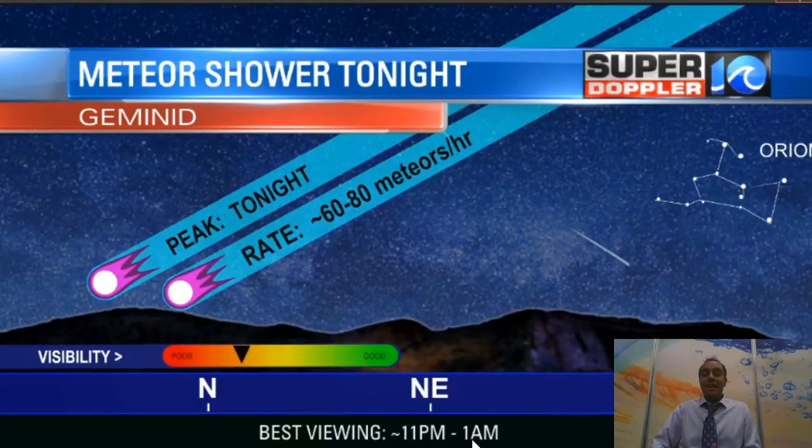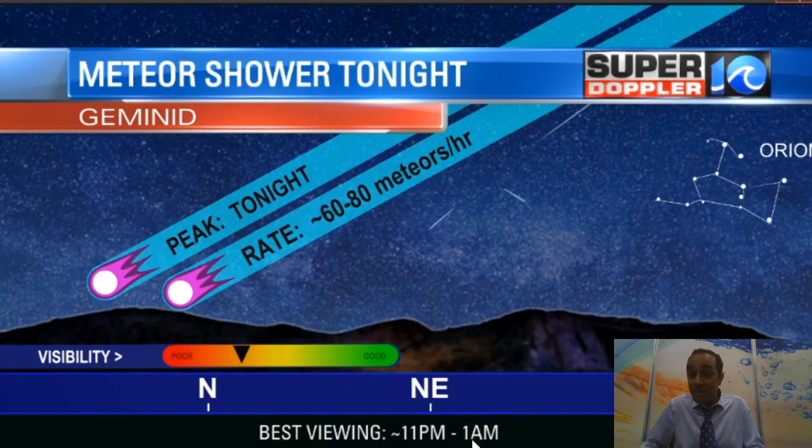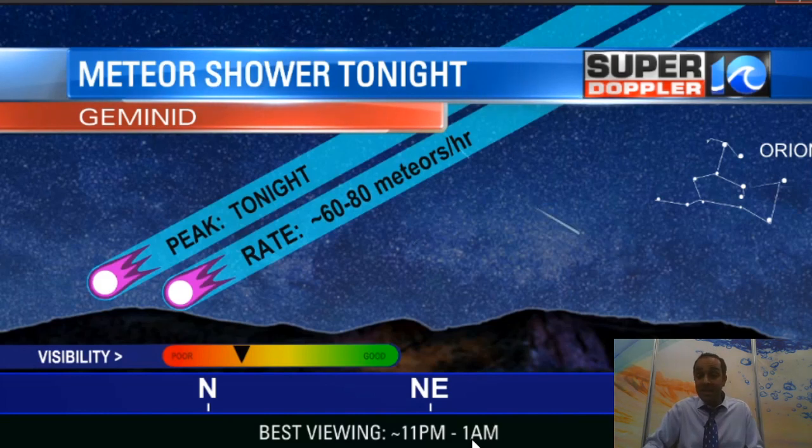Good Sunday evening. As our day has been mostly clear across our area for the afternoon, we're still seeing some of those clear skies tonight. So before we talk about the rain moving in, you may be able to see some of the Geminids tonight. It peaks tonight at 60 to 80 meteors per hour. That's basically 1 to 2 meteors per minute, if you want to look tonight.